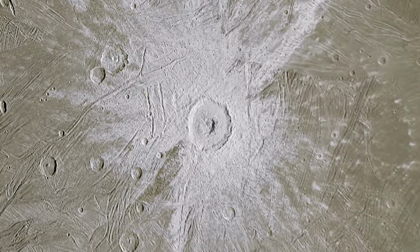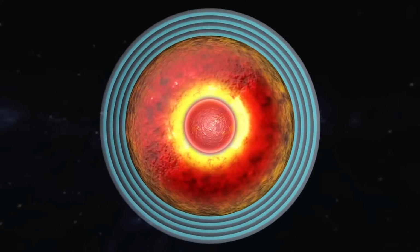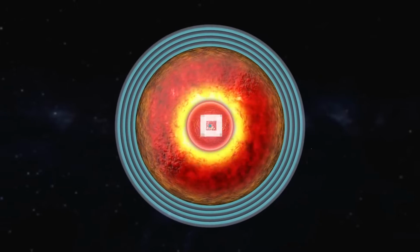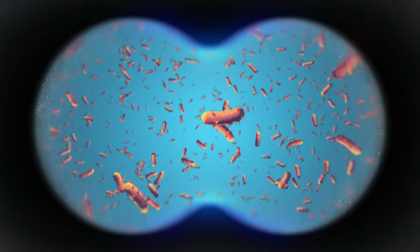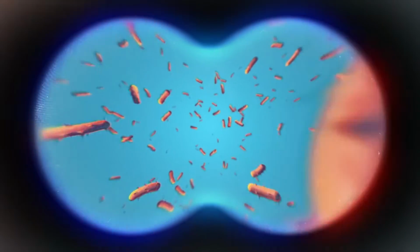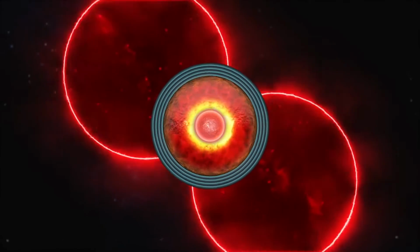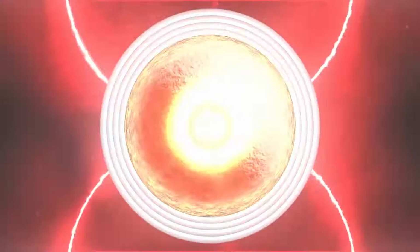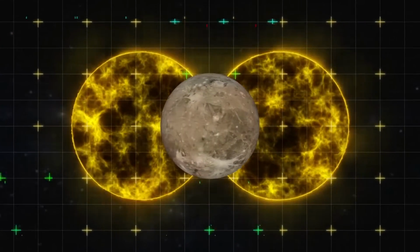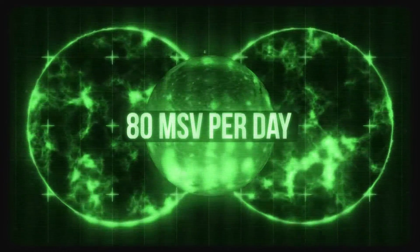Perhaps JUICE will even break through the ice crust of Ganymede, which has not just one ocean under it, as on Europa, but 4. They're situated like layers of a layer cake, and scientists think that each of them could hypothetically have completely different forms of life. And the magnetic field indicates that there's a hot metal core capable of providing energy for the inhabitants of these 4 seas. It's just that, despite the magnetic field, the radiation background on the surface reaches 80 millisieverts per day.